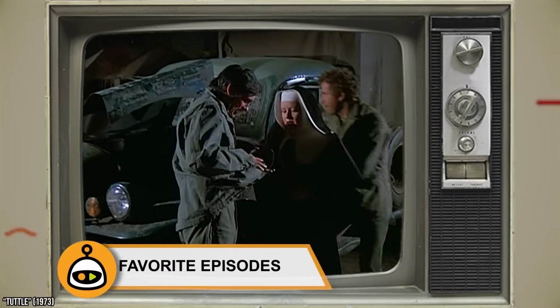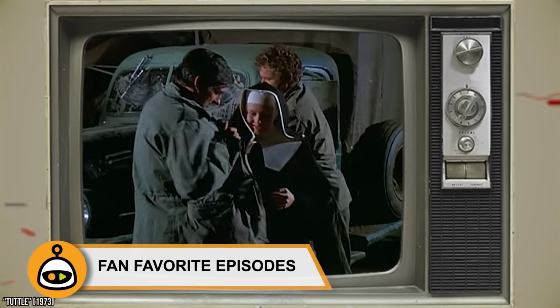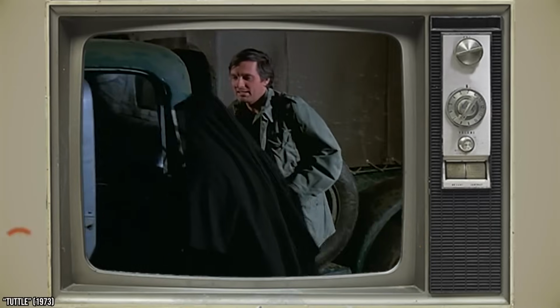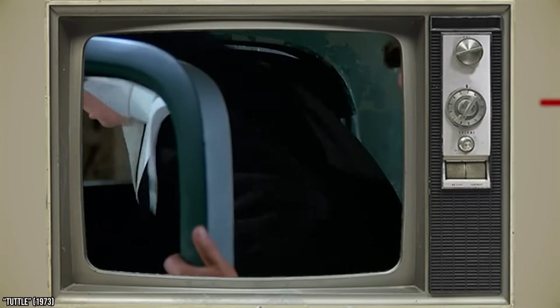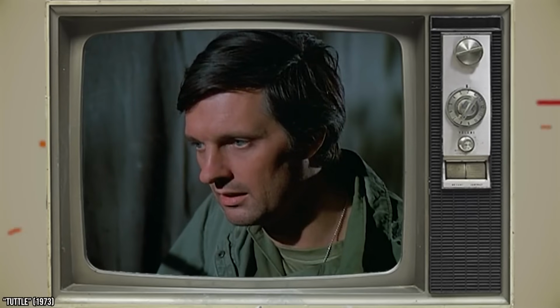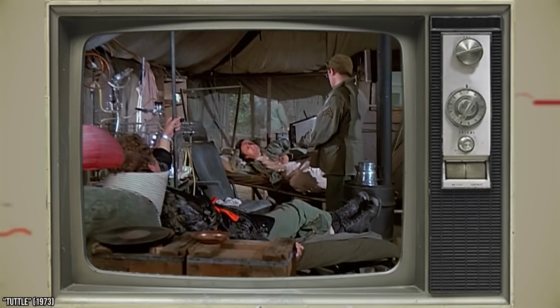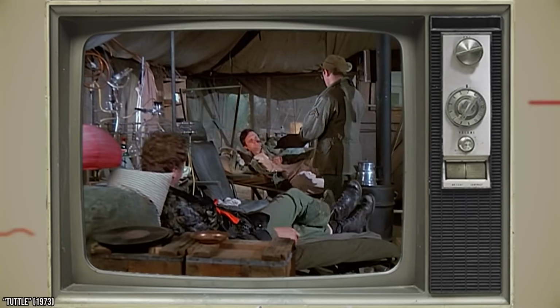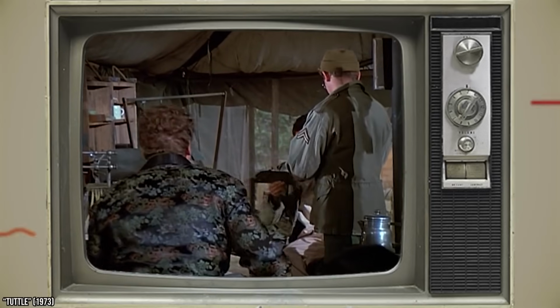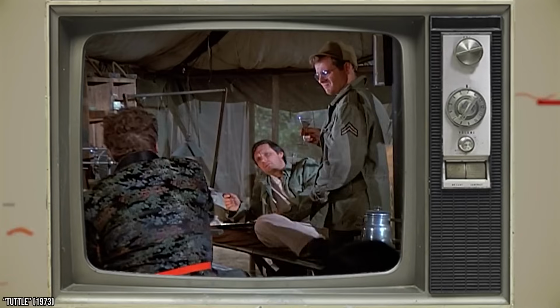Fan favorite episodes. The episode Tuttle is often regarded by fans as one of MASH's finest. Lovers of the series fondly remember it for its strange but heartfelt plotline, which involves Hawkeye and Trapper diverting their supplies to an orphanage while conjuring up a little white lie about a fictional Captain Tuttle as a cover story. Eventually, with a little help from Radar, the two manage to convince the entire camp that Tuttle is a genuine person.